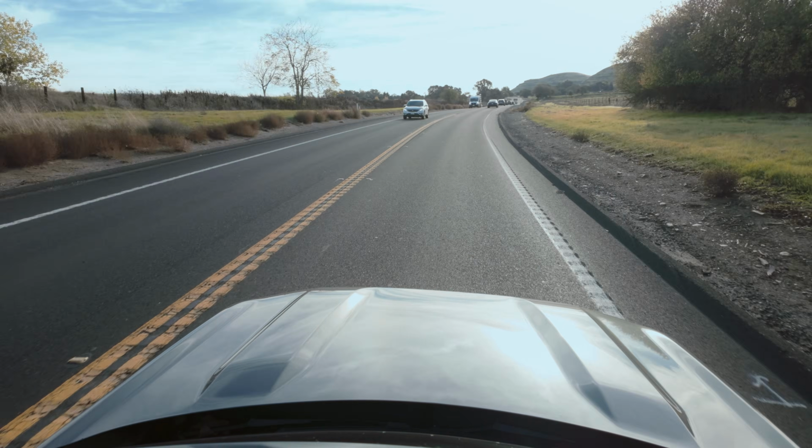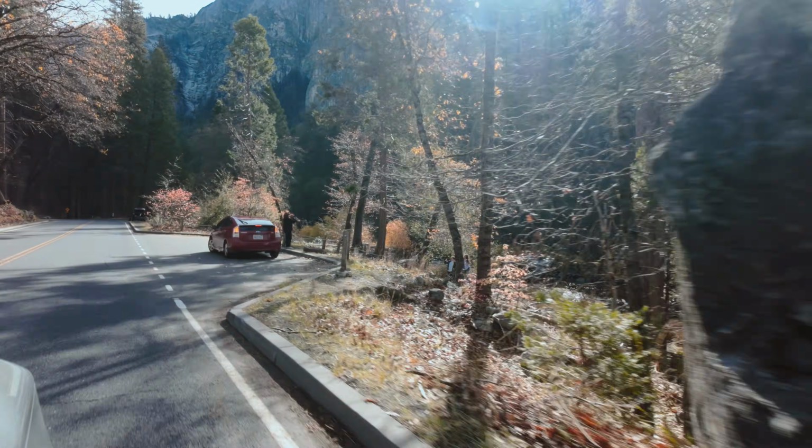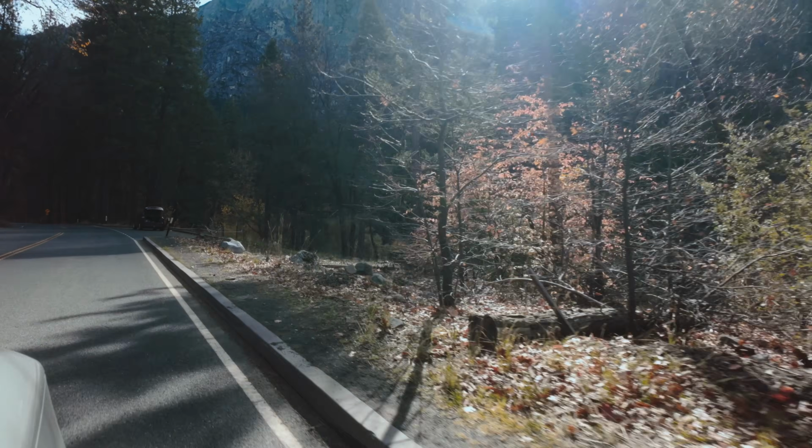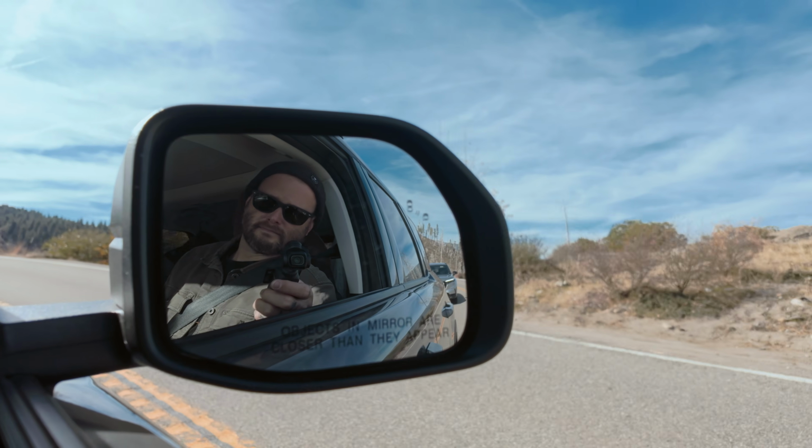Dave and I took a little trip to Yosemite, just like a last hurrah before the winter season comes and roads close and all that jazz. We thought maybe we'll see some fall leaves, maybe get all those beautiful fall colors and just see what happens. It might be too late in the season, but we'll see. Dave had this whole plan.